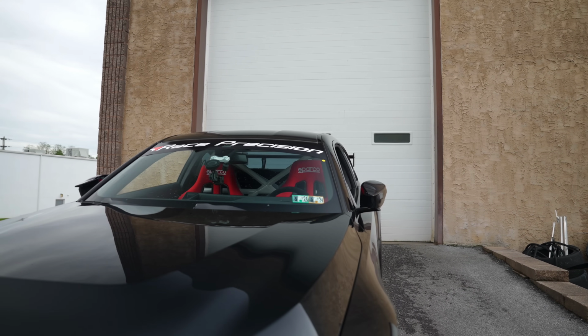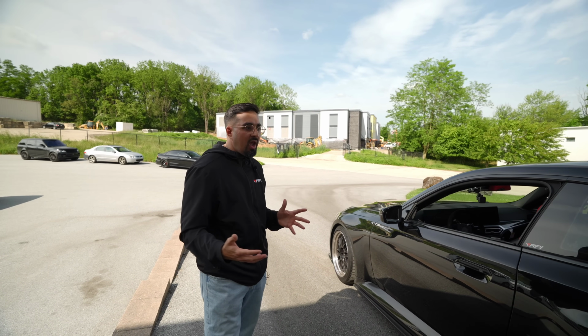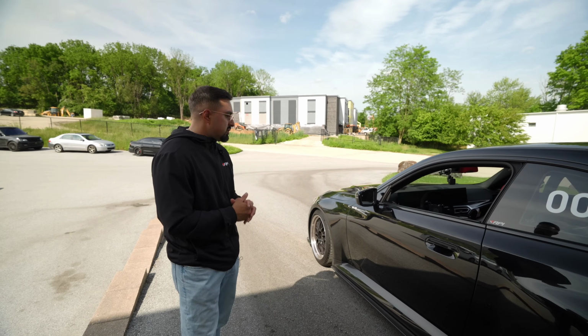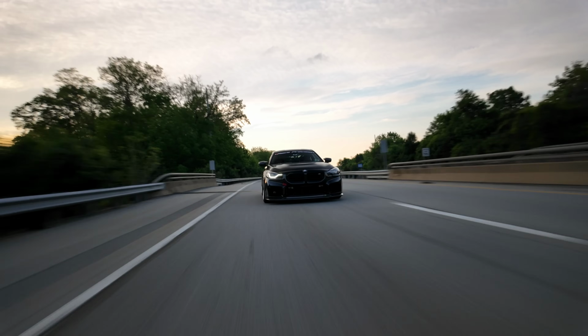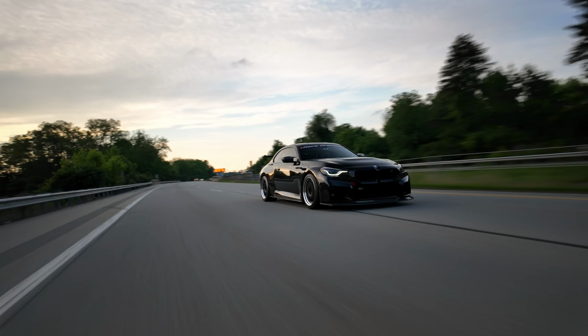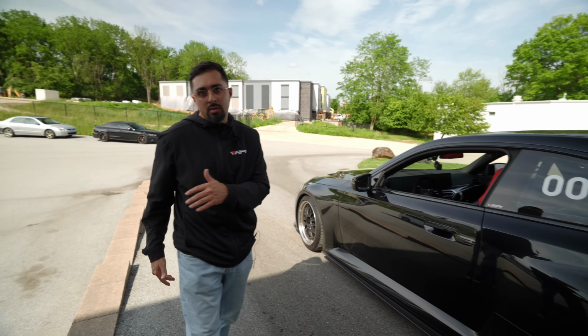But the biggest difference would probably be rawness. The F87 was just raw. It was just a raw sports car. It was fun to drive. You could throw it around. These newer cars, regardless of if you get an M2, an M3, or an M4, they're a lot heavier. Yes, they have more power, but they feel a little bit more luxurious in comparison.